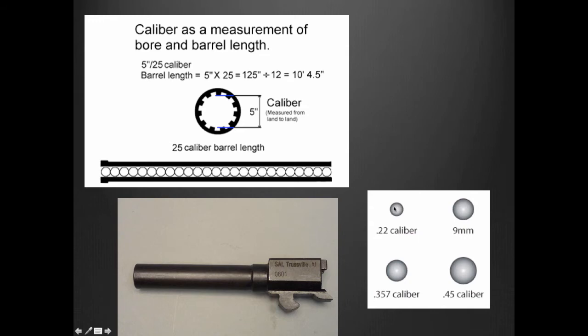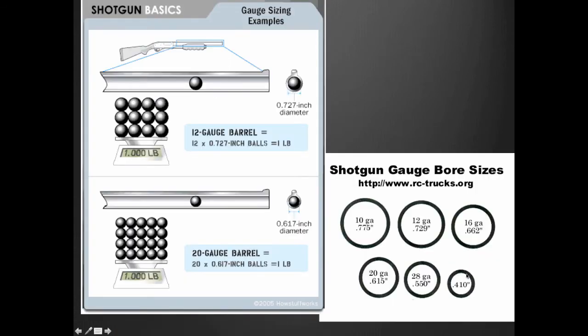For example, your 22 caliber handgun has a barrel that's small, so your bullet's going to be smaller. Then there's 9mm, 357, 45, and so on and so forth. Shotgun: remember, you heard me say it's a 12 gauge shotgun. That's what law enforcement officers carry. But you also hear a lot of people that carry 20 gauge.